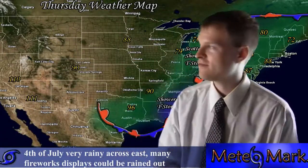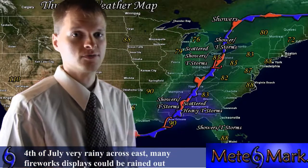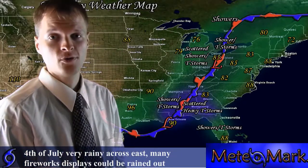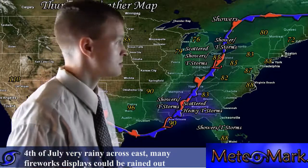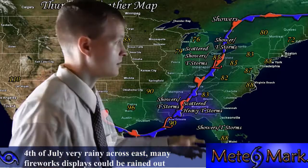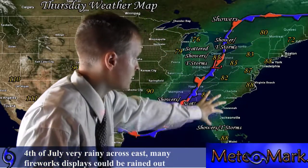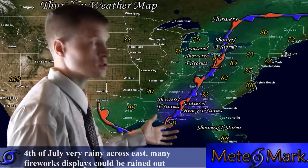We start to get some beneficial rains out in the Rocky Mountains as well. Hopefully we don't get a lot of lightning with no rain, because that'll just create more wildfires, like we've seen with that wildfire in Arizona recently, and it's really a tragic scenario when you get something like that happening. Across much of the east, we're dealing with the opposite, a lot of heavy rains. This is your 4th of July, actually.